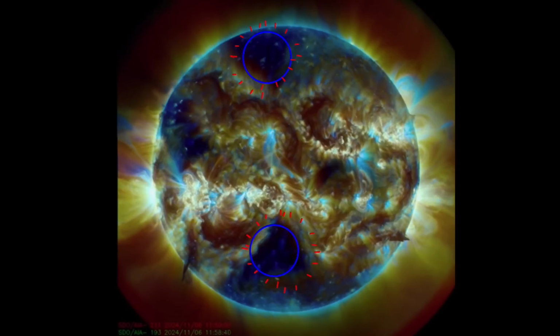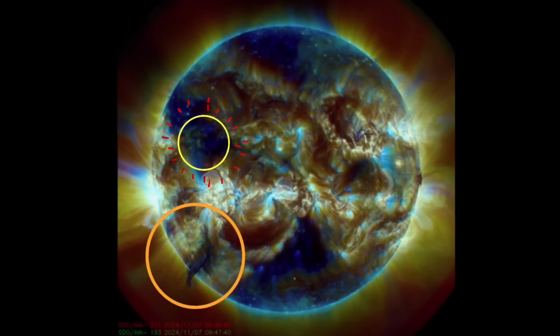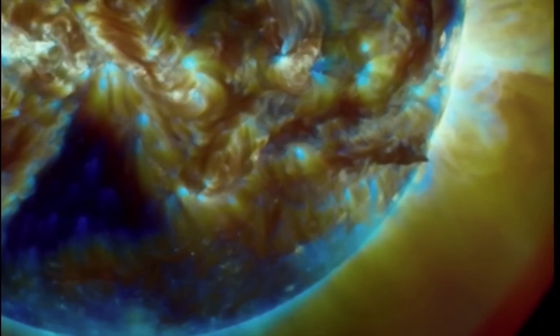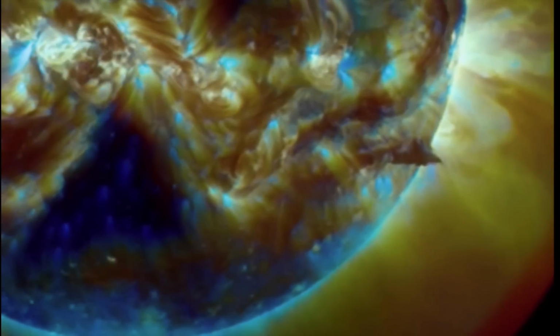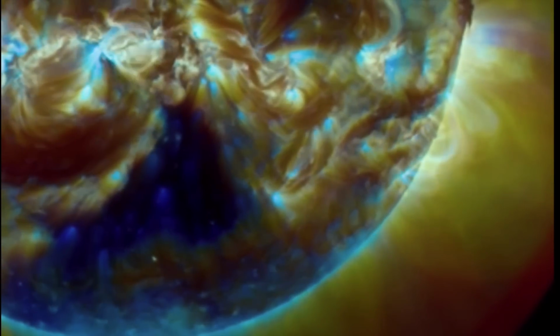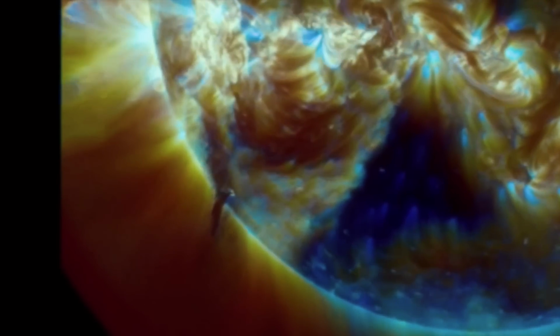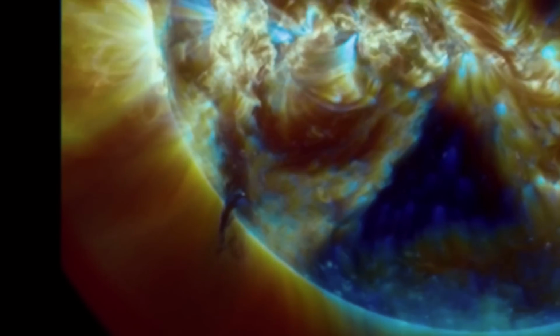And coronal holes, northern hemisphere, southern hemisphere, and a huge one developing, coronal hole, equatorial region. And look at that plasma filament, bottom left-hand side. Stay tuned, folks, because it's going to do the same thing that one just did. Look at this in motion and very close view here.